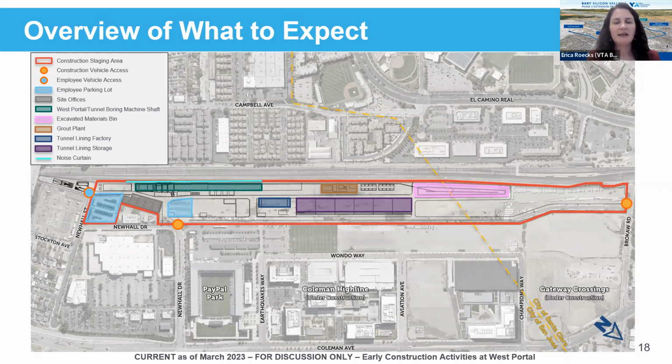Now I'm going to walk through what these area features are for and why they're required to be in place before the next phase of work, major construction. So the west portal and the TBM shaft, which is the area in green, is where the TBM will begin to tunnel into the ground, and the shaft will serve as the launching point before it can propel itself on the tunnel lining segments that get installed. The tunnel lining factory, shown in blue, is where the tunnel lining segments will continue to be manufactured, and the storage area in purple is where the segments will be stored.